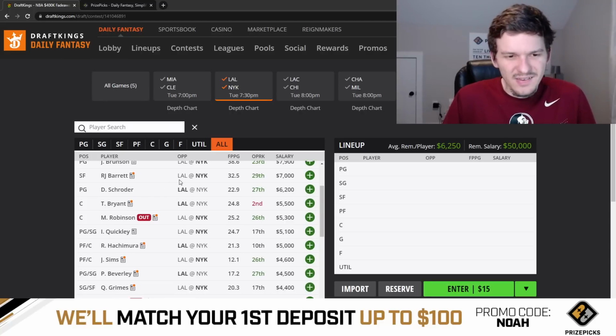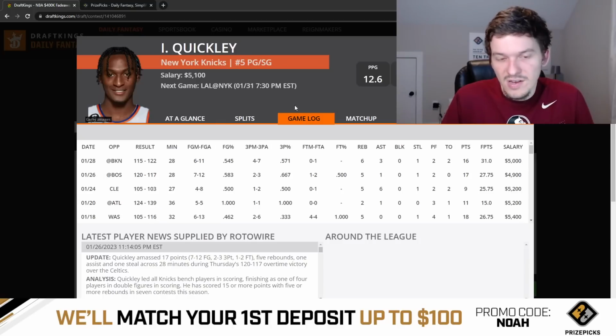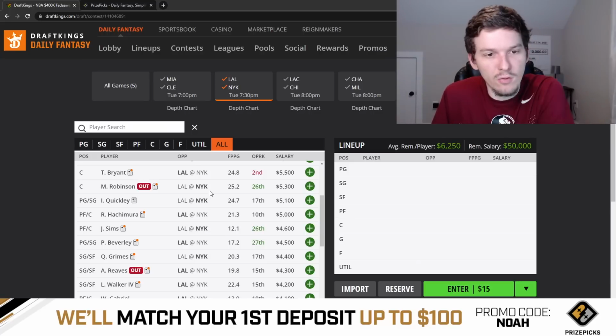And then the rest of the Knicks, I don't really like anything else here. Quickley at 5,100 feels priced about right, but he should play decent minutes off the bench. He's kind of been like their sixth man lately. He's also been closing games too, so I think Quickley's got some upside. In a game that should be fast-paced, high-scoring, I think Quickley is okay.